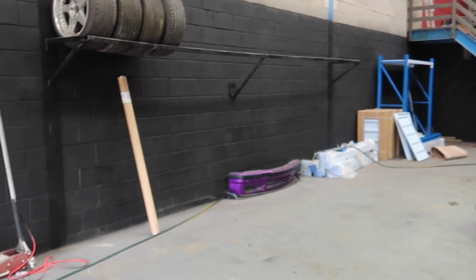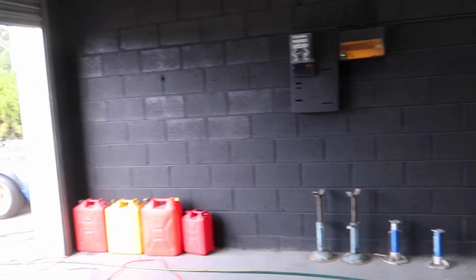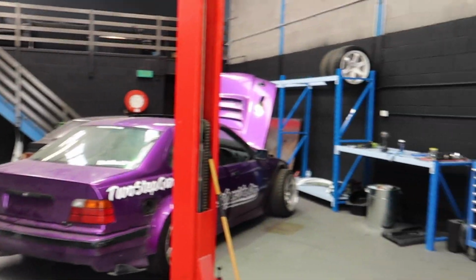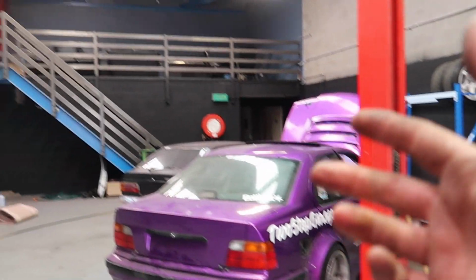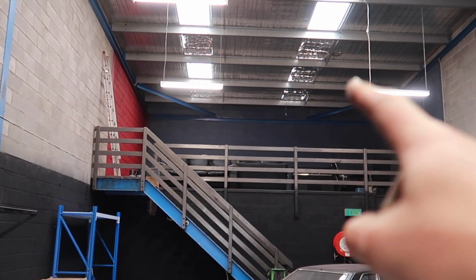So as you guys can see, I've slowly been painting the factory and doing it up. It's now got this rad black around everywhere, just tidies things up a bit. Also started working on the offices upstairs as well. I'm pretty pumped about it. It's slowly come together. We'll do a full tour once it's all done.